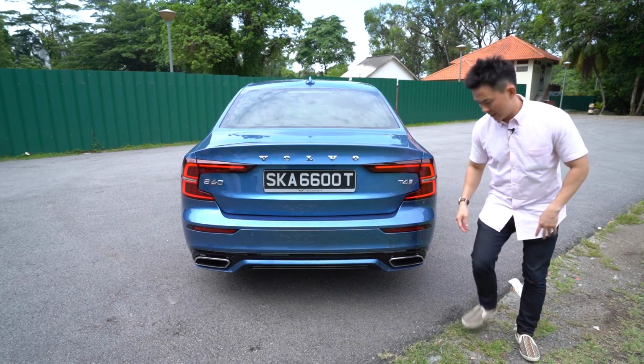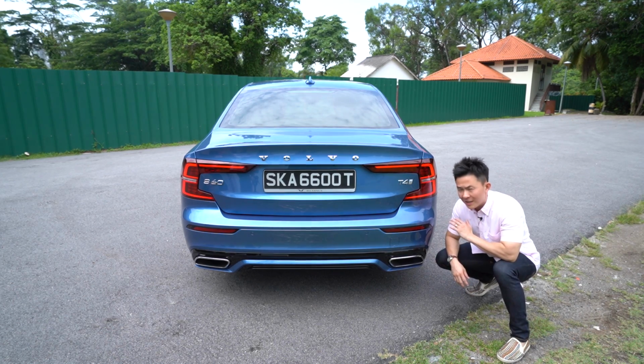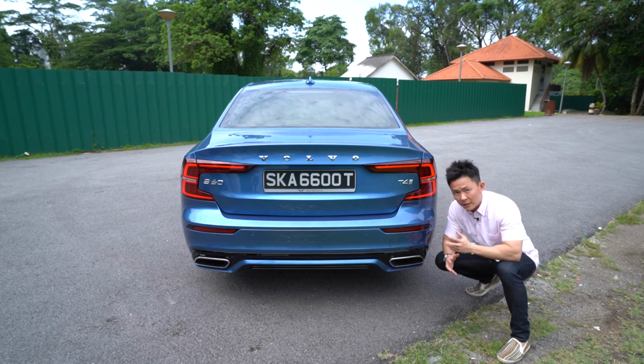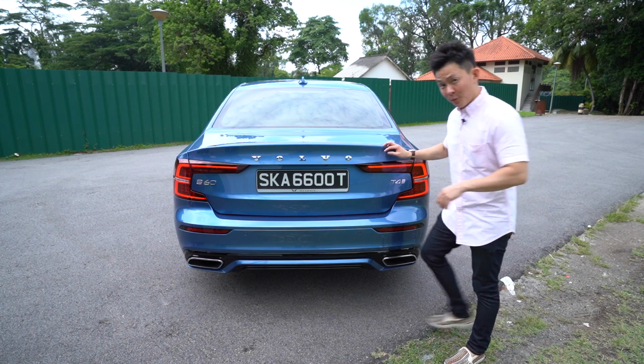Now, round the back, you get dual integrated tailpipes that wrap up the entire sporty hunkered package of the Volvo S60. In my opinion, it actually looks a lot better than the T4 Momentum, which is actually just a round tailpipe. Now onto the boot.